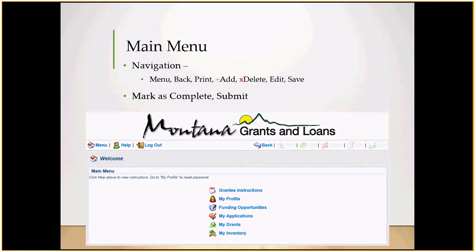Okay, so once you log in, this is what you'll see on your screen. You'll notice some navigational buttons. At the top left, you see menu. Over to the right, you see back, print, add, delete, edit, and save. Some of the other things we'll be talking about are where you can mark as complete and where you can submit. If you come to a screen in the system that does not appear to allow you to edit, try selecting the Add button or Edit in the upper right-hand corner of the screen, and then read the instructions on each page carefully.